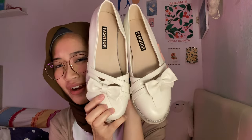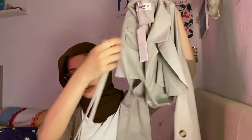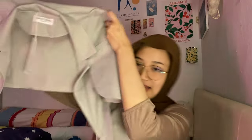Next up is these very cute, what do you call this? Shoes. Mary Jane shoes. Oh my god, you can slightly move the bow if you don't like where it's positioned. But it's so cute. Imagine me walking with it. This is a fake collar. You're wearing a shirt underneath. There. And you button it up. To spice it up, I got this awesome looking blazer. Ada tali dekat bawah, so you have to tie it up. But otherwise, it's like that.